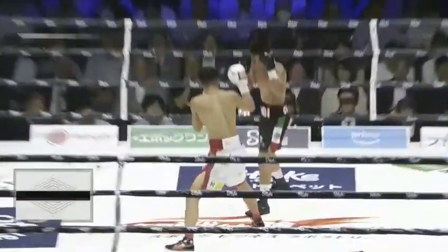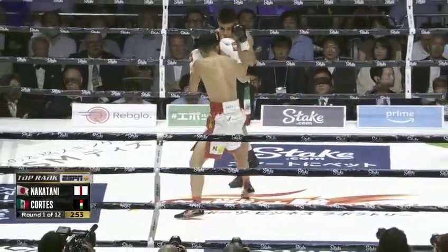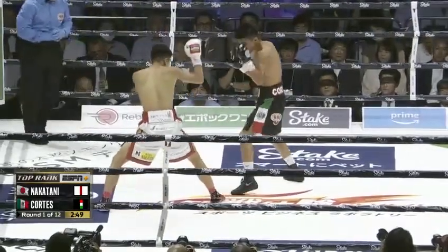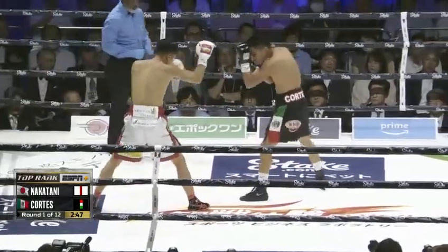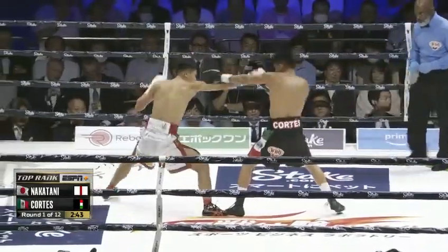Christina Ponter and Jamel Herring here with you. Glad to have you with us. Ariake Arena, Junto Nakatani looking to make his first title defense of that WBO World Super Flyweight title. Cortes looking for his first world title shot. This one scheduled for 12.